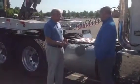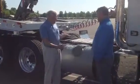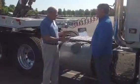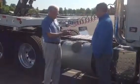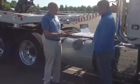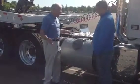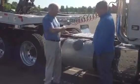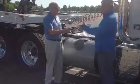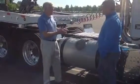CNG, compressed natural gas, is a way to use methane where you keep it in the gaseous state, but you pack as much of it into a tank as you can, and that creates an extremely high pressure of 3,600 psi. And that takes a lot of energy to push the fuel into the tank. And the tank is really heavy because it's really thick. It has a lot of carbon graphite, insulated and all that stuff.